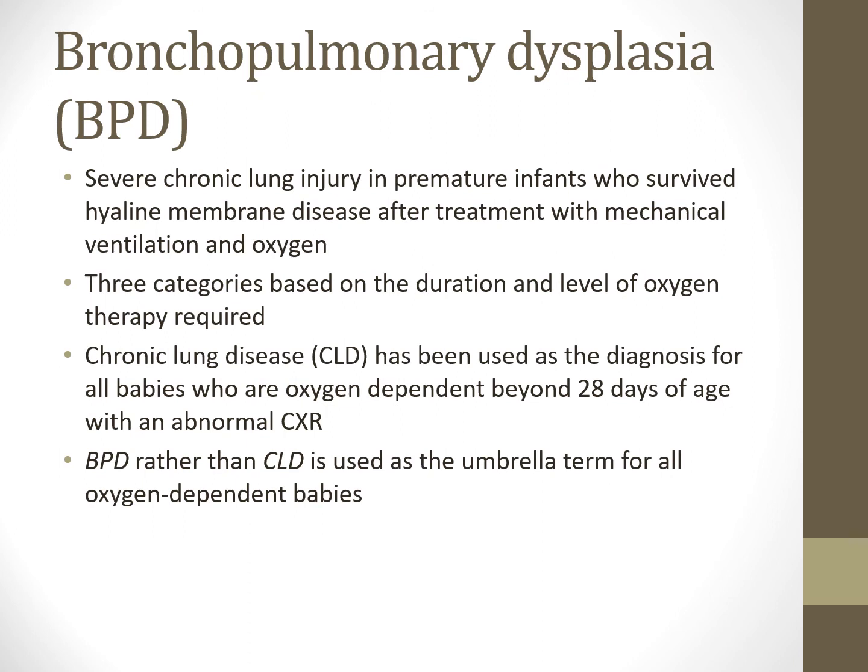So RDS, pretty big deal. That's why we started with it. BPD. This is usually kids that survive RDS usually will have BPD. These categories are based on how much oxygen therapy they're requiring, and this is a little skewed in Colorado because we are at altitude, or if you work at a place in Utah or wherever that's at altitude, that can skew the level of BPD on these kids.